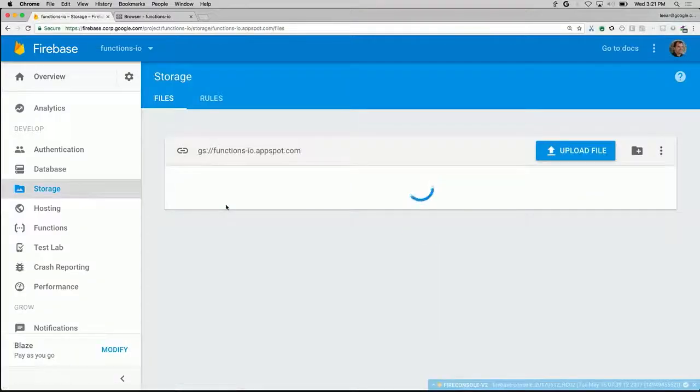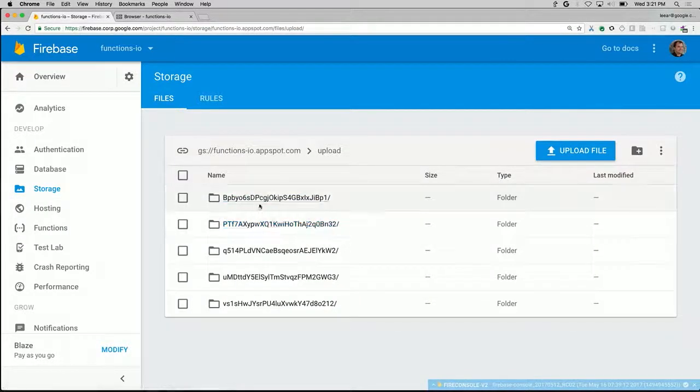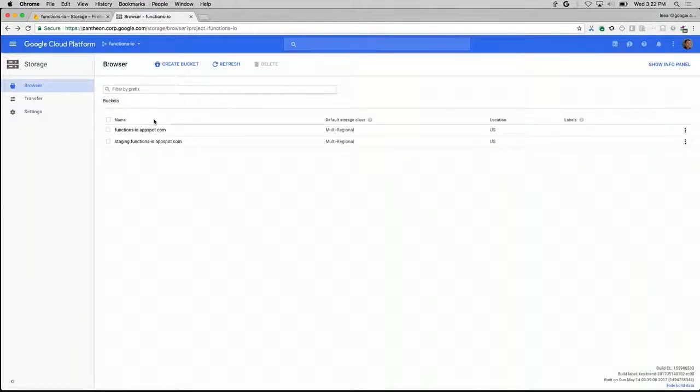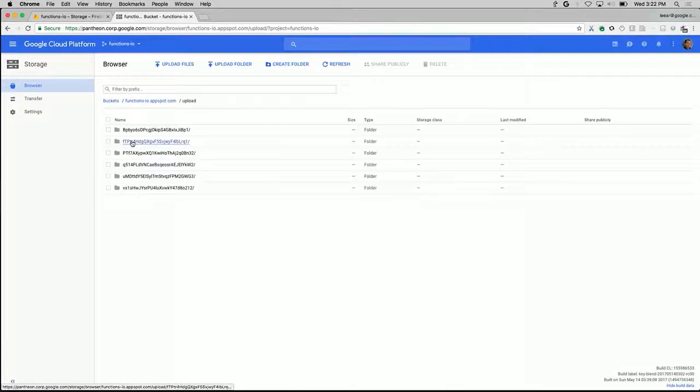So of course, if I go over and I look in the console for Firebase and I reload this page, you would expect to see some images in here. I can look in here and see that there's content here. But what you might not expect is that if I go over to the Cloud Storage console tab in Google Cloud Platform, and I look in my bucket there, I see the exact same contents. They are literally the same platform. It's the same product. They have the same data.